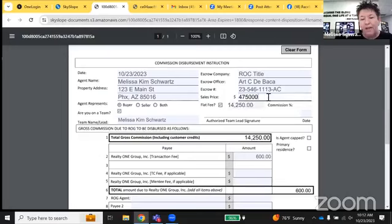14,250 as a flat fee. And now you can go back up here and write 550. And you've got that, but you're not changing that calculate. Oops. We don't want quite that many zeros. Okay. But does that make sense?